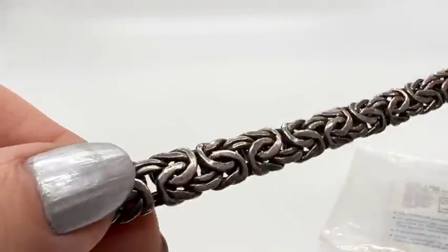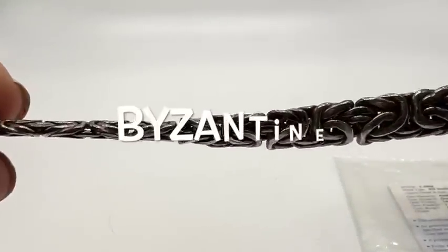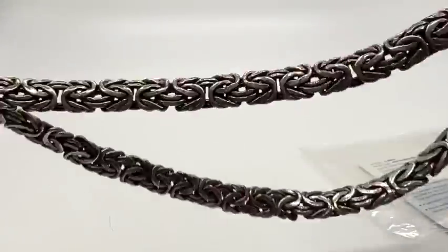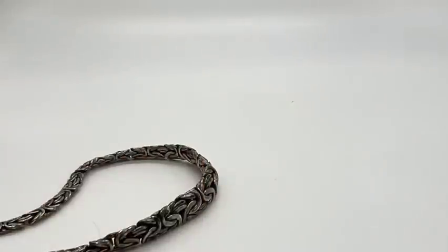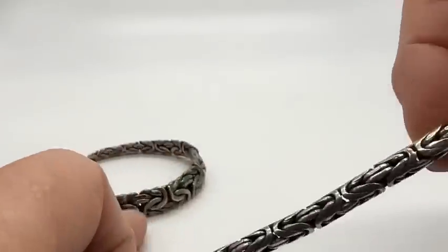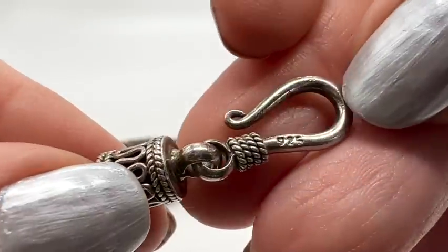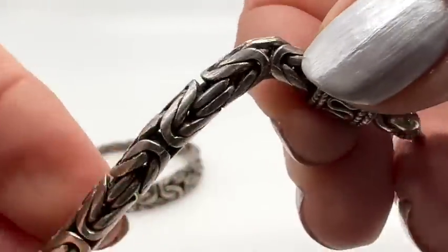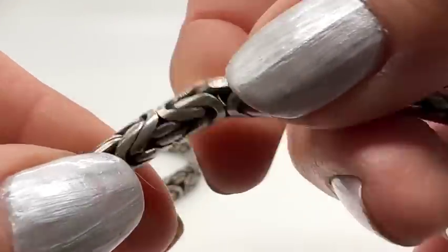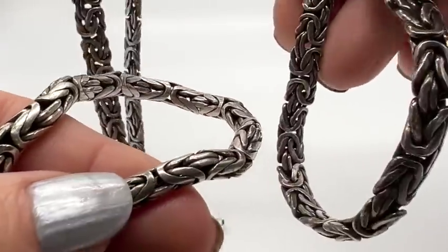Well, I love this. And I think this is called Byzantine? I think so. I actually like how it's flat too. That one's pretty. We're going to put this one on the neck in a second. And then I have this one. This one is much more nicely made. And this one is heavy too. 925. How pretty. It's nice and sort of bendy, so it fits your wrist very well. This is heavy. I think the bracelet is actually heavier than the necklace.